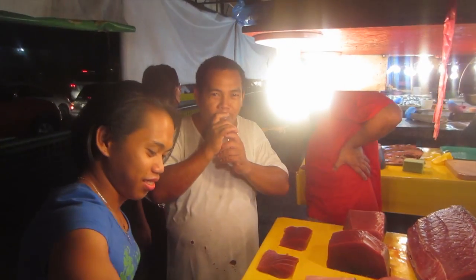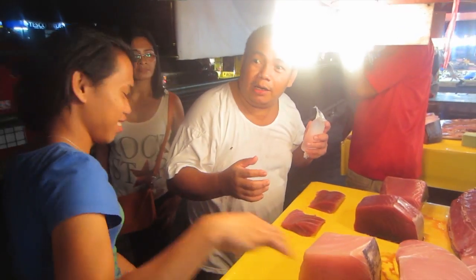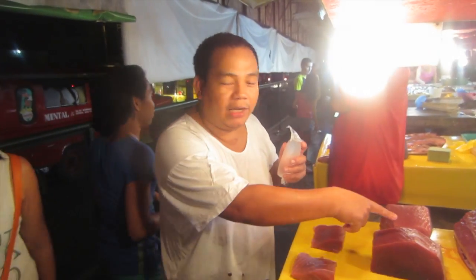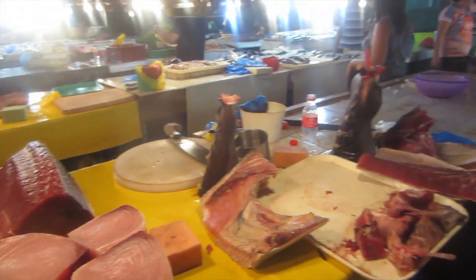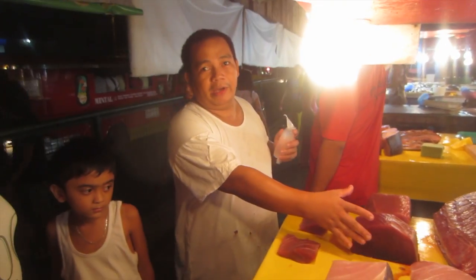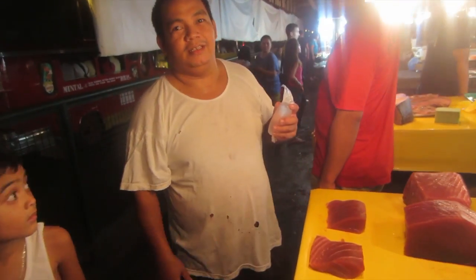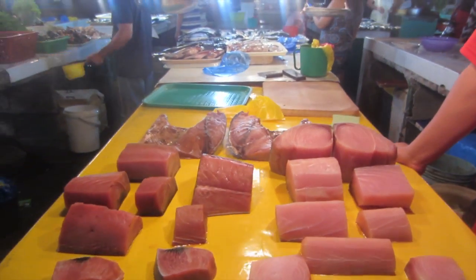Very nice. Very big. Tuna? Wet marlin, malasugi. Tuna. That's wet marlin and that's tuna over there. Big fish. Malasugi? Tuna. And tuna. Marlin. So who has the best fish in this whole market? Which one's the best? And there's more fish over here.